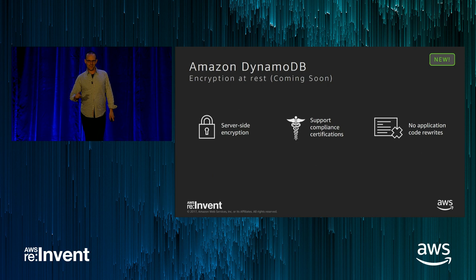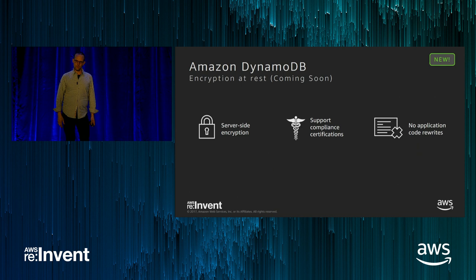Again, it's fully managed, easy setup, table-level encryption. It's going to meet all the compliance regulatory requirements. It's integrated with KMS. It'll allow customer encryption keys, all that good stuff you've come to expect from AWS. And it will not have any latency impact.